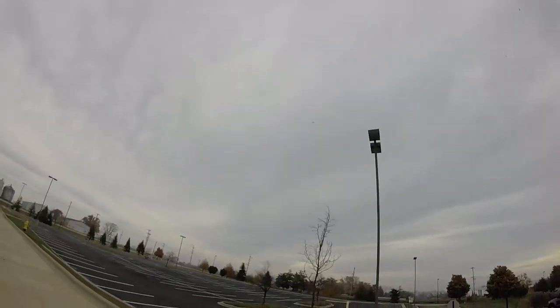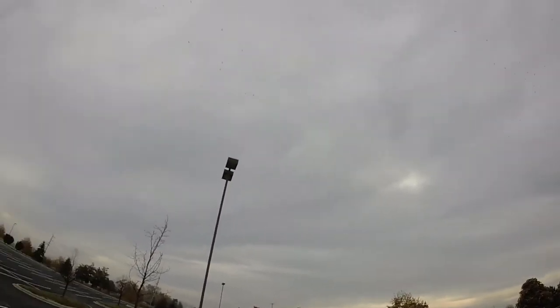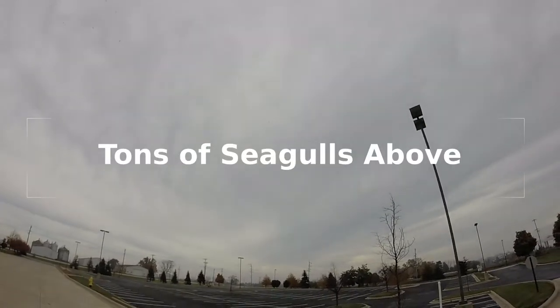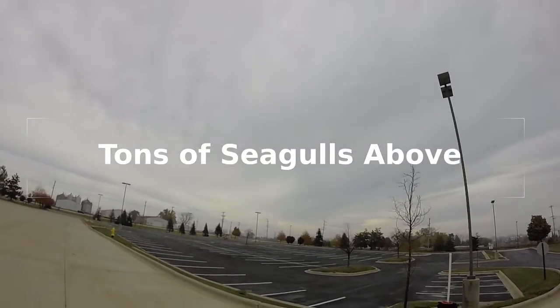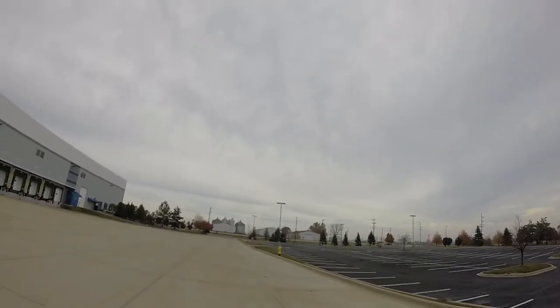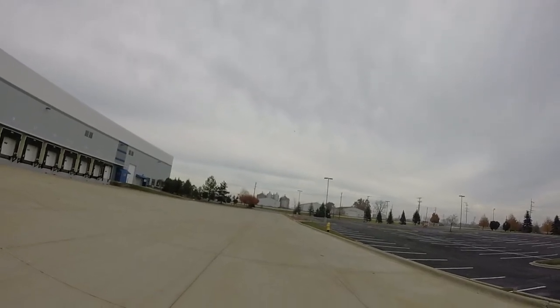It's like they're all curious. What the heck is that thing? It's a Rafale, dudes. See him moving out of the way? I'm using a low rudder here. I'm gonna come down at me. Rafale diving at me.